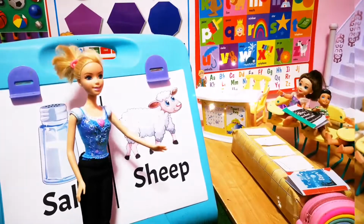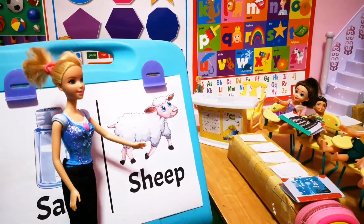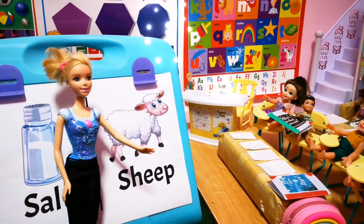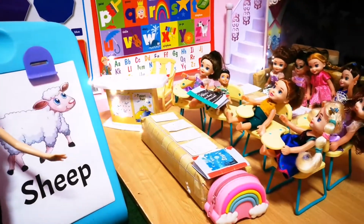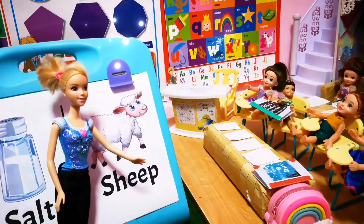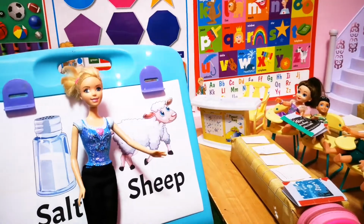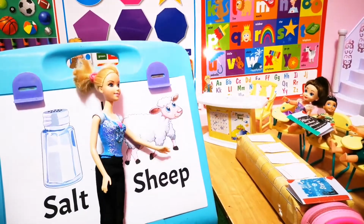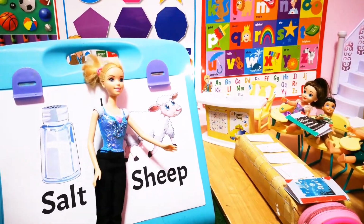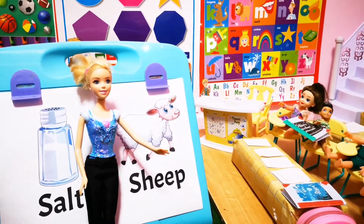Okay, so here is the next word, students, and I think you can guess what this word is, right? Yes, teacher, I know. Sheep. Yes, the word is sheep. It's a very cute little sheep. And now let's start pronouncing the word sheep. Students, repeat after me. Sheep. Sheep. Sheep. Well done, students. Now let's move on to the next word.